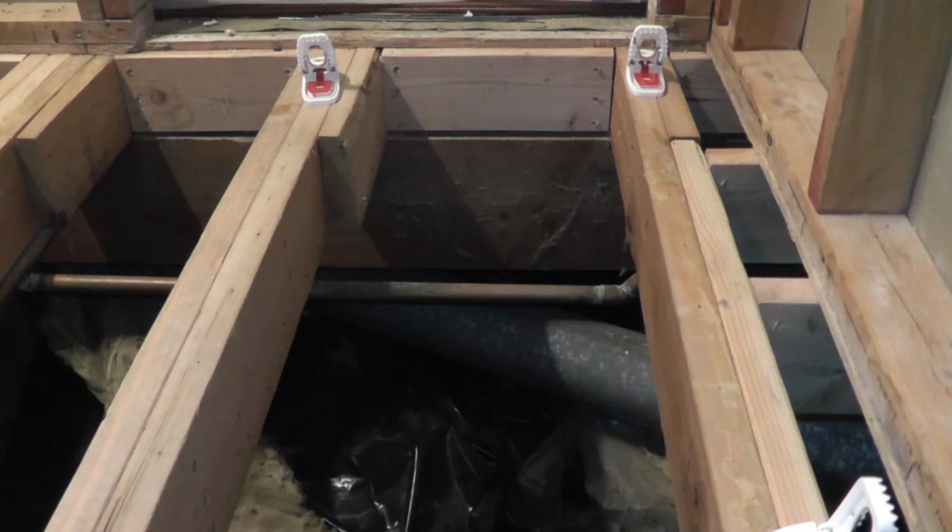So mice don't really need much space to get in. They need probably a 1/4 inch or larger space to get in. So that was really not a good thing. So I ended up closing that off using some pressure treated plywood, and so we're all good.